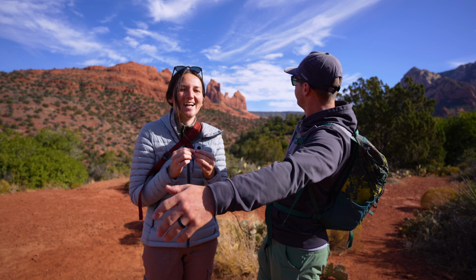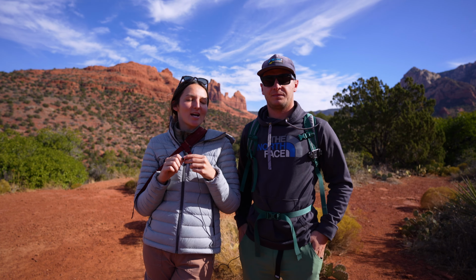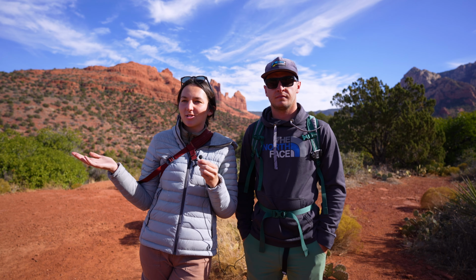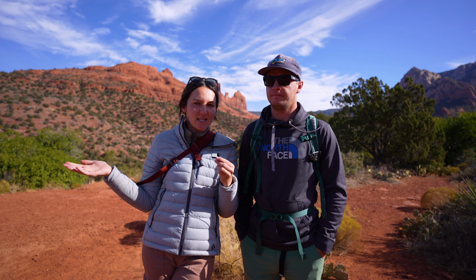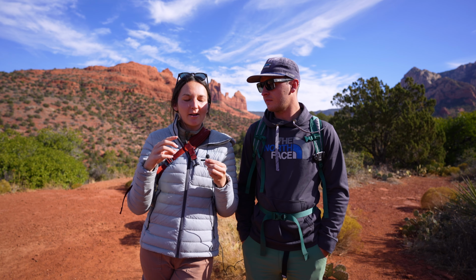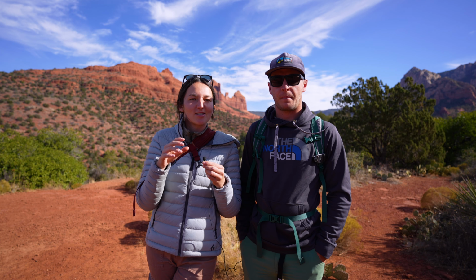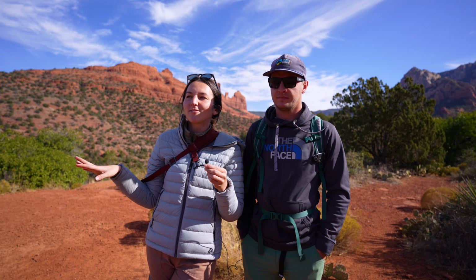It is fall time. It's just after Thanksgiving right now, and one of the best things about Sedona is you can come year round. There's literally stuff to do every single month of the year. This is going to be tailored to what we do in fall, winter, spring. If you want us to do a summer one, let us know and we can take you to some water spots to cool off.